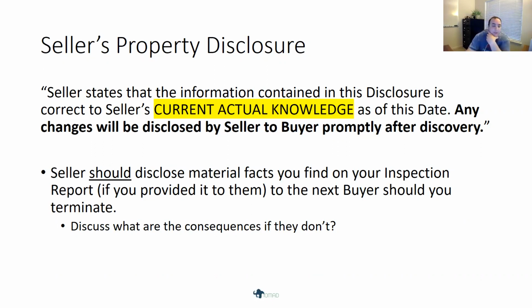Okay, so that's the seller's property disclosure. Oh, we got a note here. Just talked to a guy whose sister walked away from a purchase after the inspection showed a damaged foundation that didn't show up in the SPD. Yeah, that's a great point.